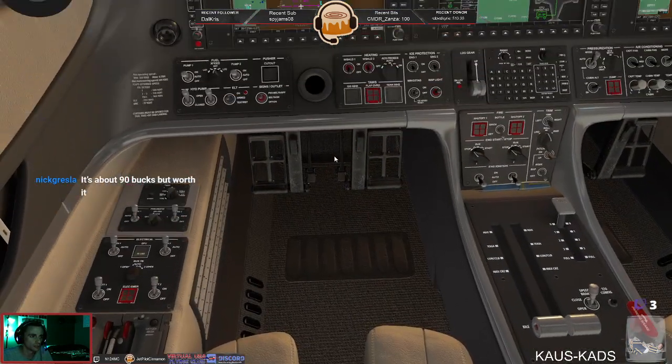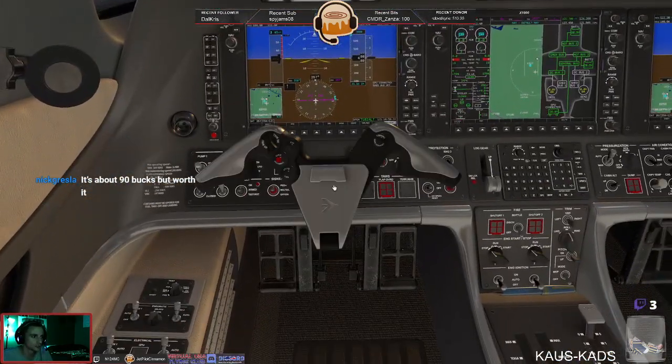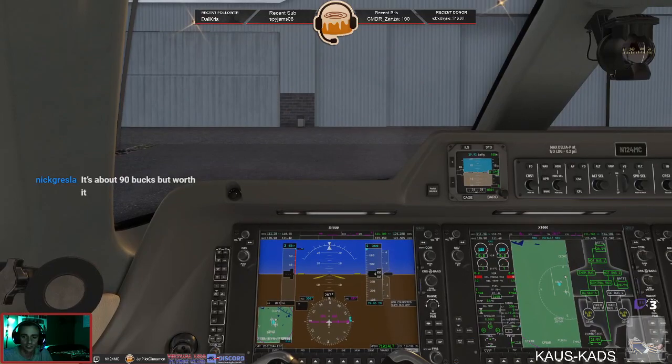Alright, let's actually talk to Tower here and get a clearance. That's what we should do. Tower is on 121.0. Gonna put the frequency in the lazy way on the screen on X-Pilot here, and we have Addison. I gotta do something real quick to the computer. You're not gonna like me, computer.